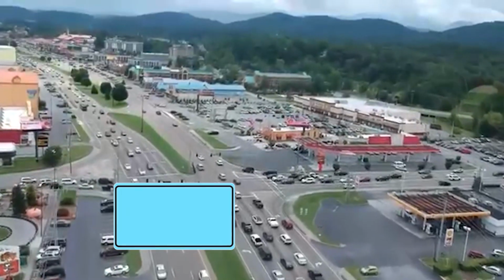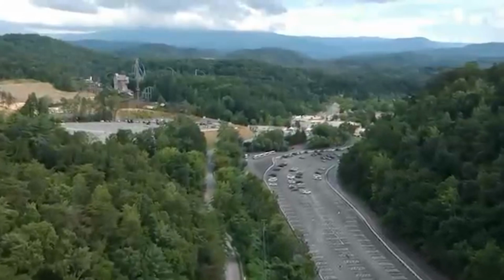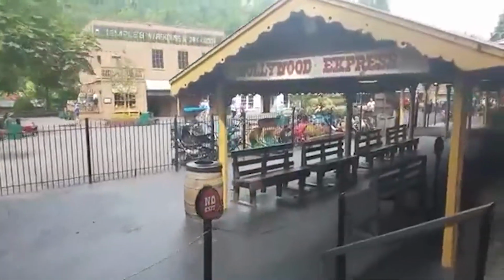On Wednesday, we had planned to spend the day at Dollywood. We have been to Dollywood many times and we absolutely love it, but we had heard that Dollywood was sold out and was going to be at capacity for that day.